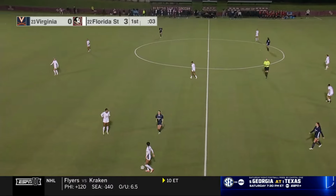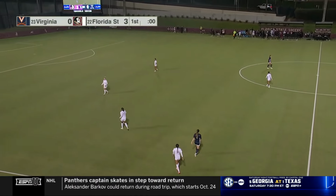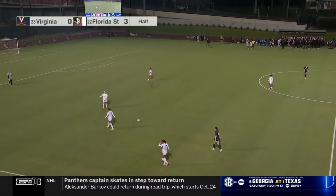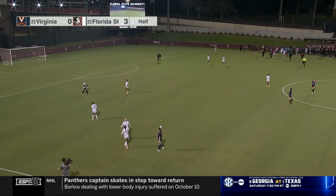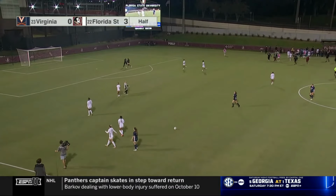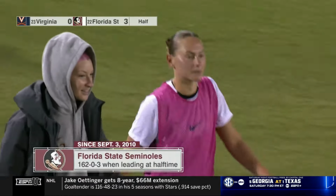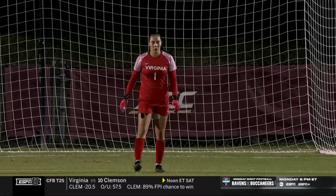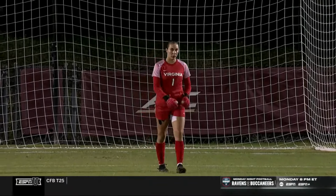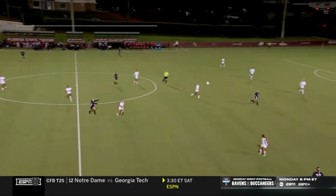So that's the starting point in the second half for Virginia to try to at least salvage some of this game. 3-0 the score at halftime. The Seminoles in command back on their home field at the Seminole Soccer Complex tonight. Top 25 matchup. They could be cruising, but you also know a really talented opponent who knows they did not show their best in the first half in Virginia. Let's see if the Cavaliers can show a bit better of themselves.